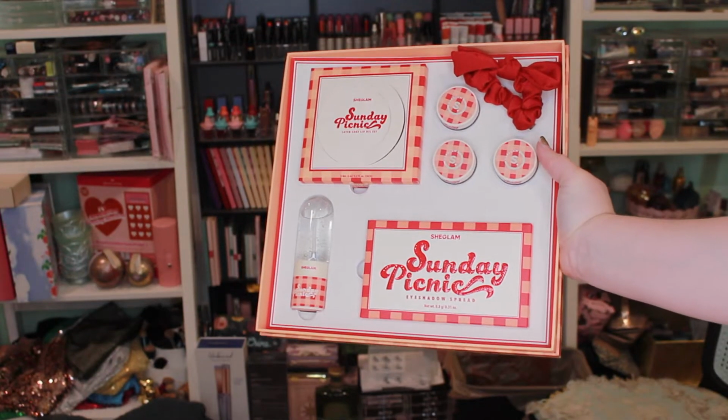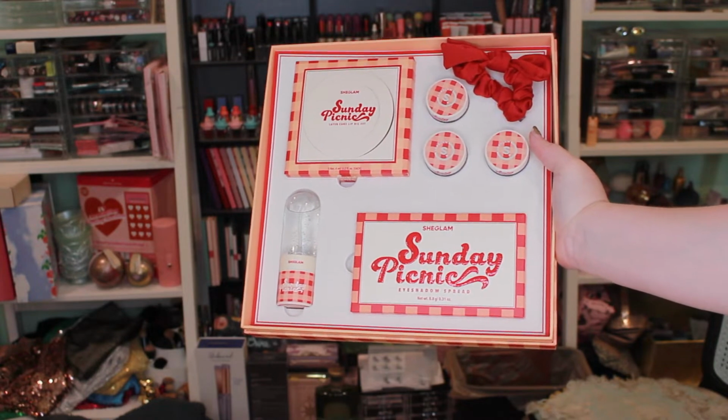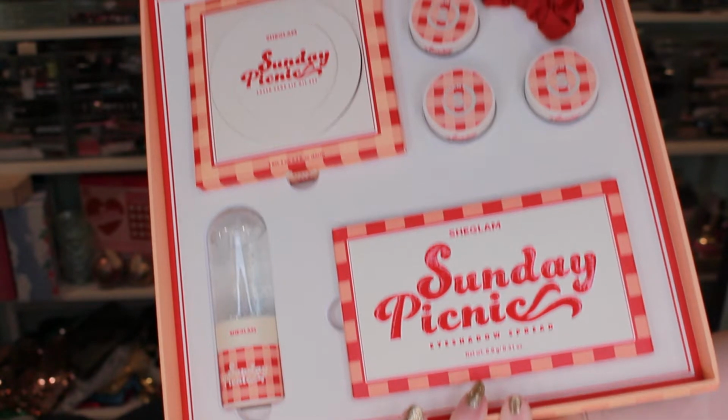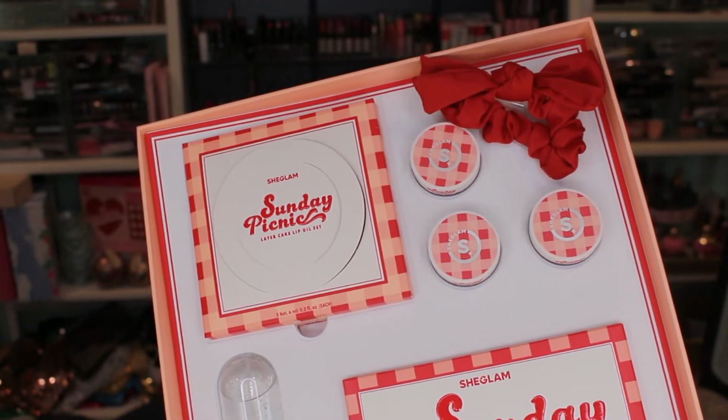So this is what it looks like when you open it up. You do have several products here. Starting at the bottom, we have the eyeshadow palette, and I just love the overall vibe and theme of this collection. It is adorable. Honestly, it kind of gives me super ColourPop vibes, and I'm totally here for it. So this is what the actual palette looks like.